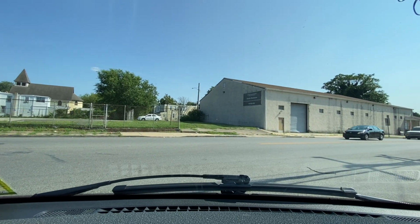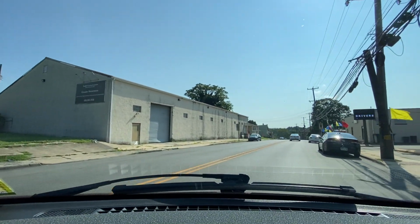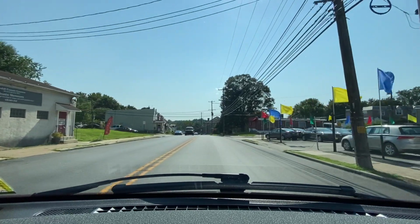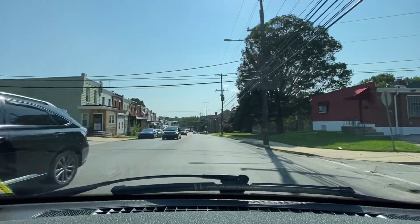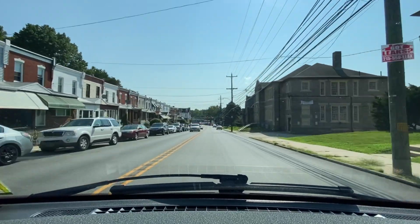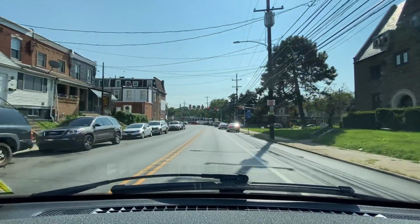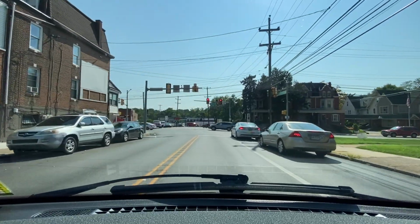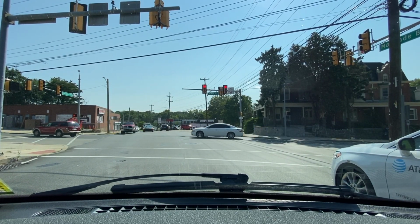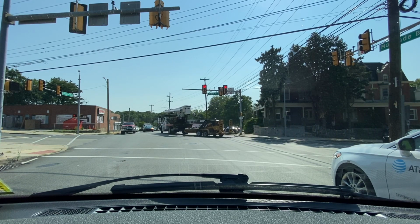Just be careful, traffic coming. Granite Showroom. They sell countertops on my left-hand side. The police just drove by us. That was a whole different paddy wagon, yo. We're now approaching Main Street. You go right, you got Mercy Fitzgerald Hospital on my right-hand side. Let's go forward. We're at the intersection of McDade Boulevard and Main Street.